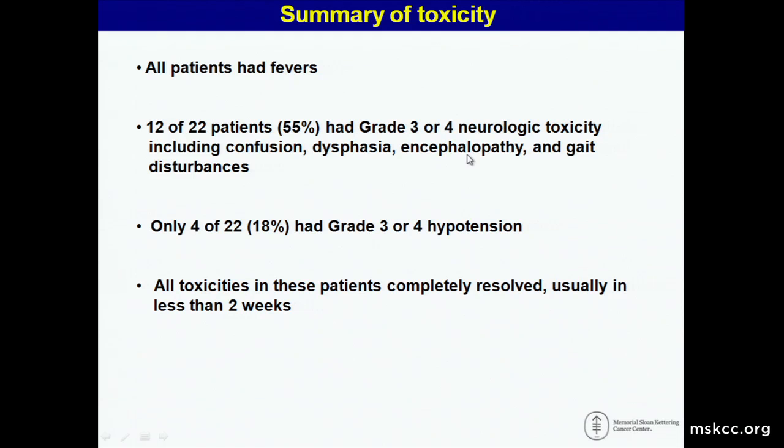Summary of toxicity: every patient developed a fever. Grade 3/4 neurotoxicity was observed in greater than 50% of the patients, which is what we've seen in the post-auto setting, and I will show that data. There were a handful of patients that had hypotension grade 3/4, and there was complete reversibility of all toxicities as they're reporting.